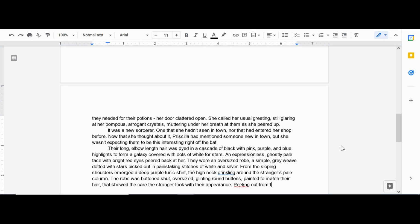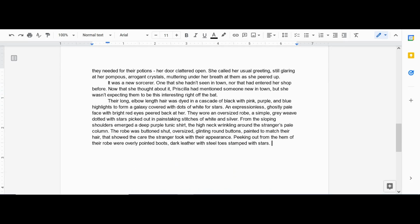Peeking out from the hem of their robe were overly pointed boots. Dark leather with steel toes stamped with stars. They were unlike anything she had ever seen.